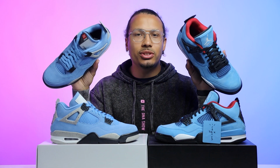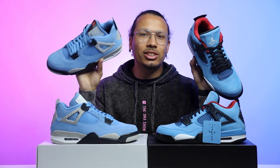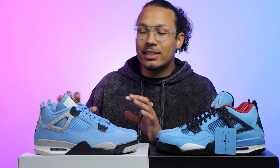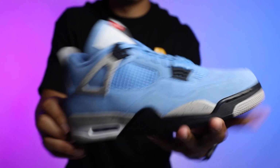Another major difference that we have right here is the sock liner of the two shoes. As you can see, the Cactus Jack comes with a red sock liner and the UNC has a UNC blue sock liner, and the red hit on this sock liner with this Cactus Jack, obviously very distinctive, but it just looks really dope, a nice touch to the shoe. But then at the same time, I love how this sneaker is so uniform and clean and put together with the baby blues, the grays and the blacks and the whites and everything.